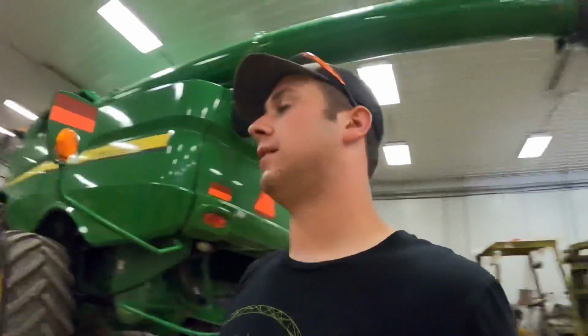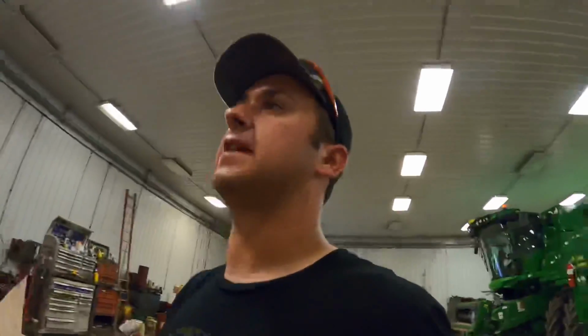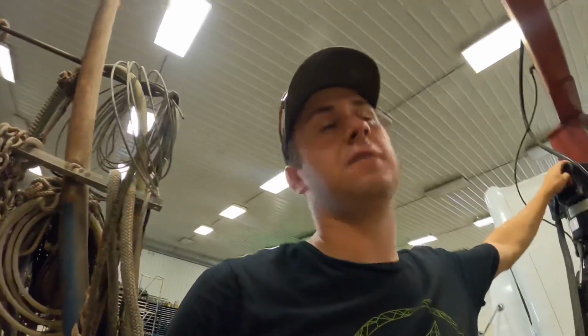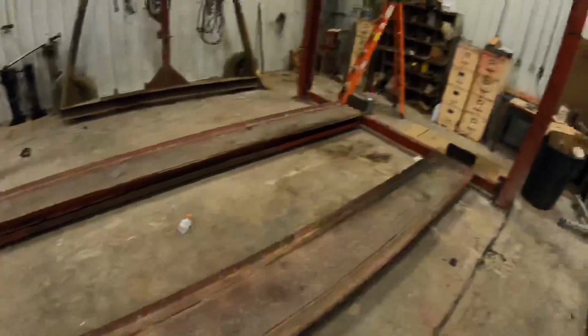Not a whole lot. We did end up getting the lift installed in here. I'll show you guys real quick. But we found it at an auction. One of our old buddies that used to sell us all our vehicles had passed away, and his wife was selling all of his tools and stuff like that in his shop. So yeah, that's the new lift. We like it so far.